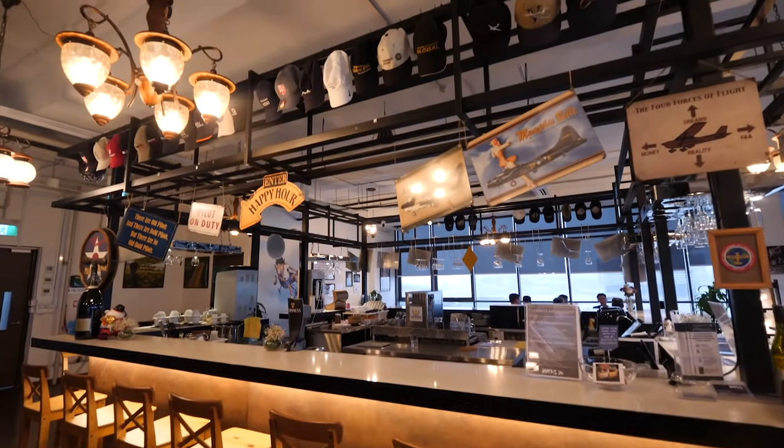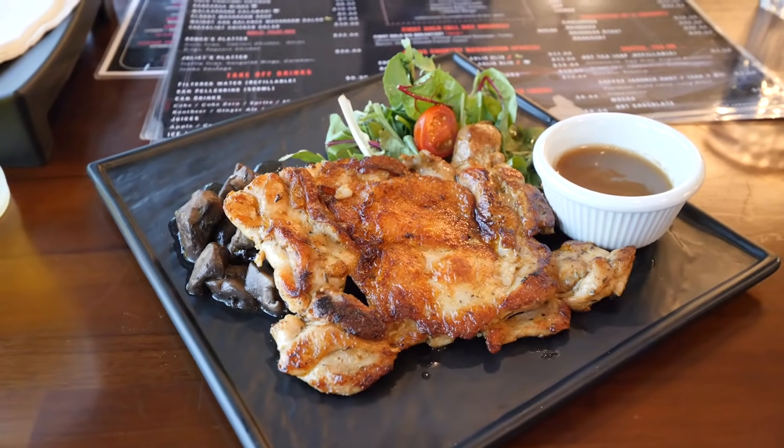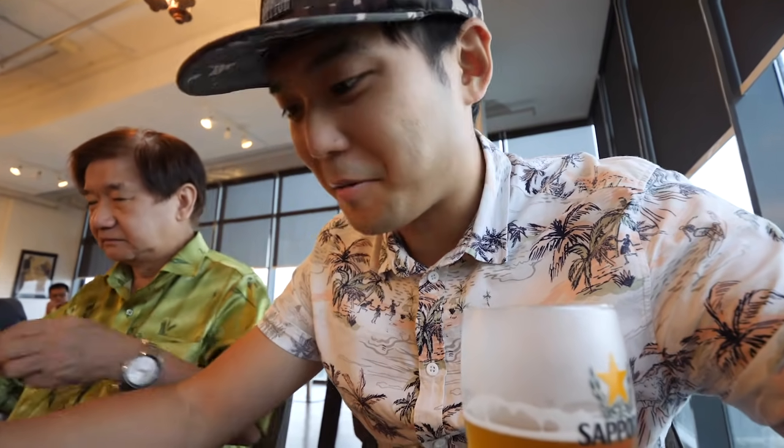So it looks like this? Yes, it looks like this. Cheers. Because I'm driving, I cannot drink beer now in the day. So what's cool about this cafe is that every menu item is named after a flying term. So I got the take-off grilled chicken, which is recommended by the manager. I would say the price here is pretty good. This is only $13.66. And my beer, it's Sapporo premium draft beer, and the price is $7.66.